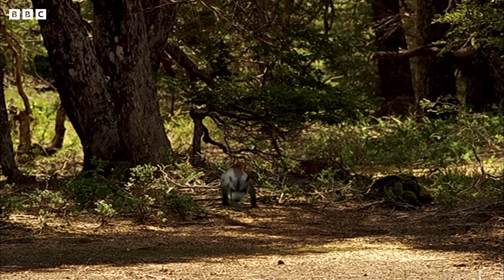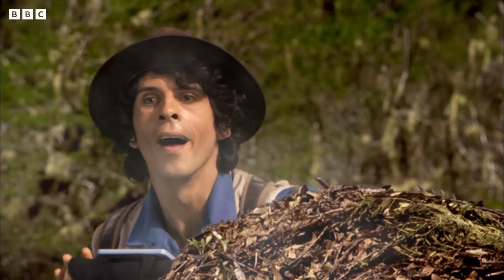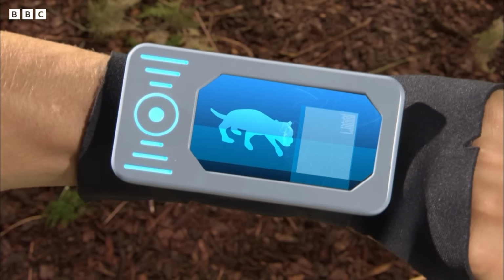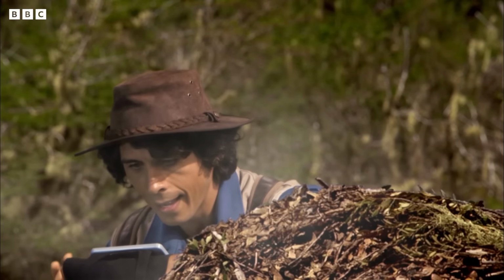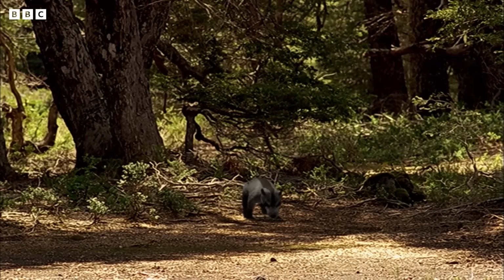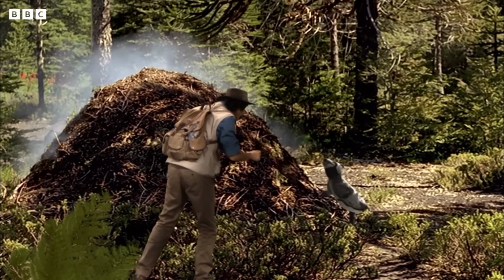Oh. It's a Didelphodon. They're not very big, but it says here that they were one of the largest mammals of their time. And they loved nothing more than dinosaur eggs. Hello, my furry little friend. How are you?